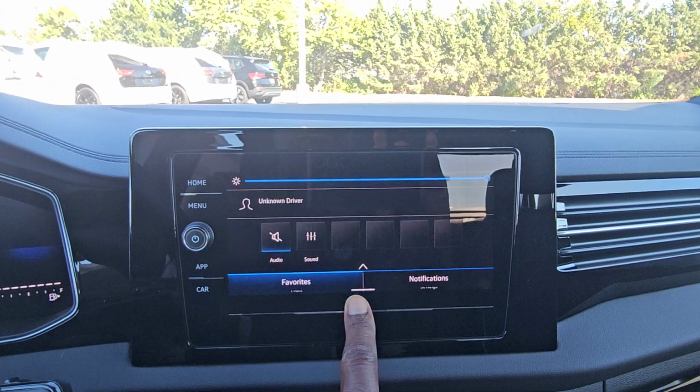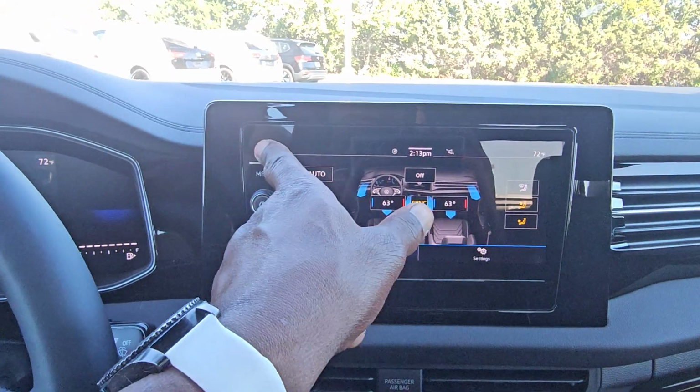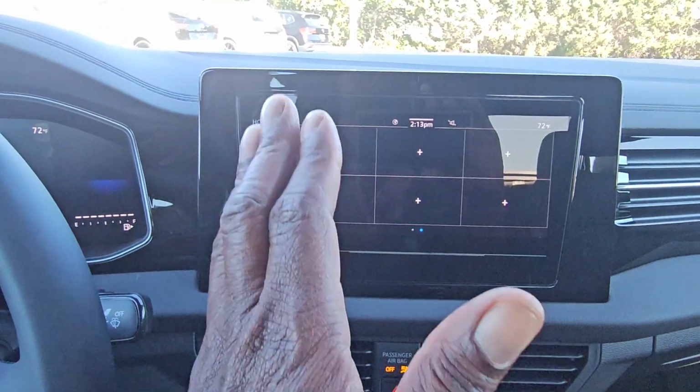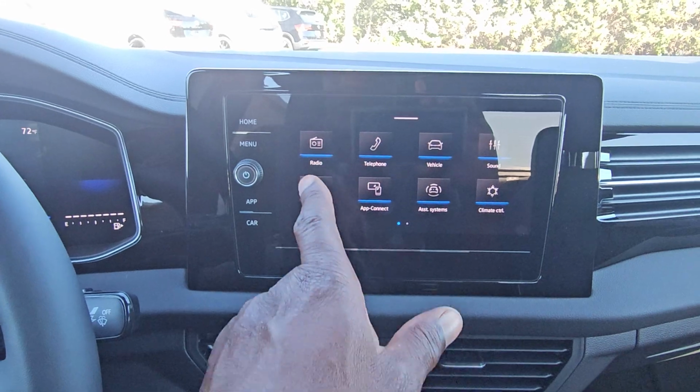You do have a drop down menu up here too, where you can add the widgets here as well. And then of course you go back home. I'll make a video once I play with this enough and figure out what goes where and how everything works here. I'll make more videos about that, but we're gonna just go back here and go radio.